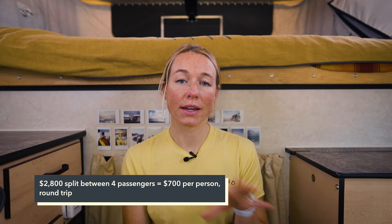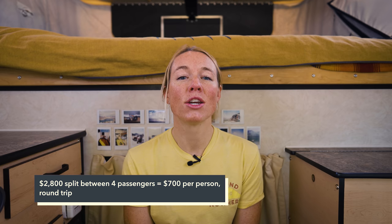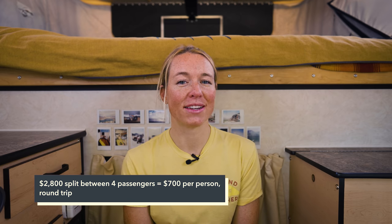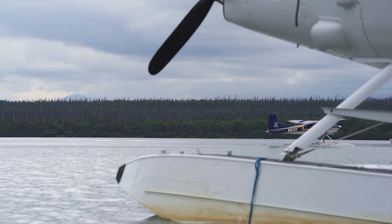But Evan and Melanny paid $2,800 for a direct flight all the way into Brooks Camp. The plane seated 4 passengers, and that total price was divided between all 4 of the passengers, bringing it to $700 each person round trip. They said that they spoke to and planned their entire trip directly with the pilot.